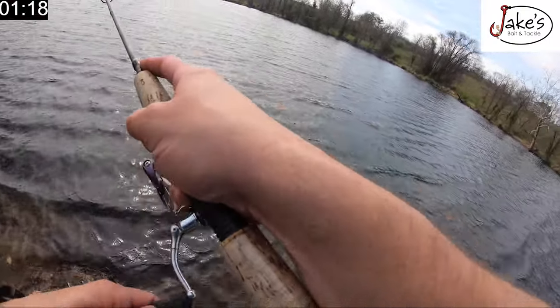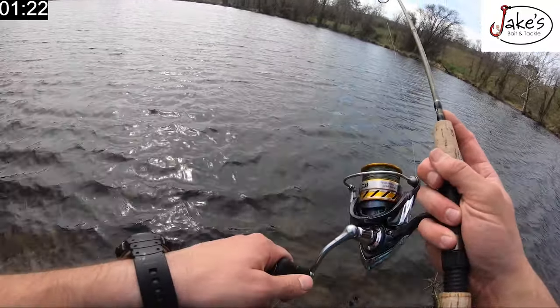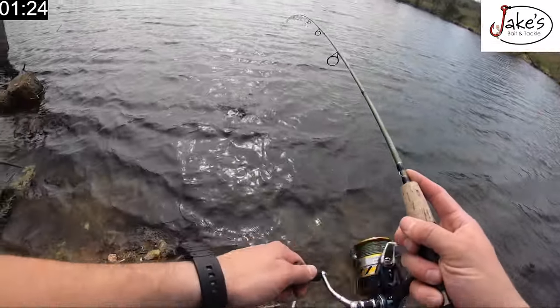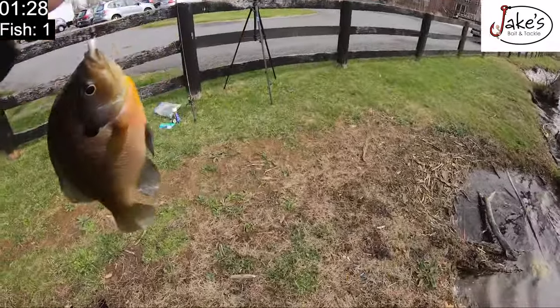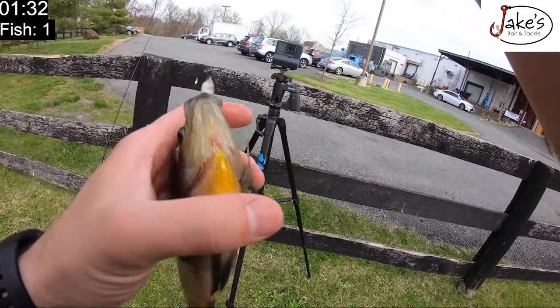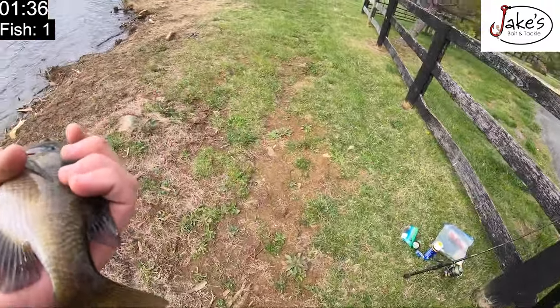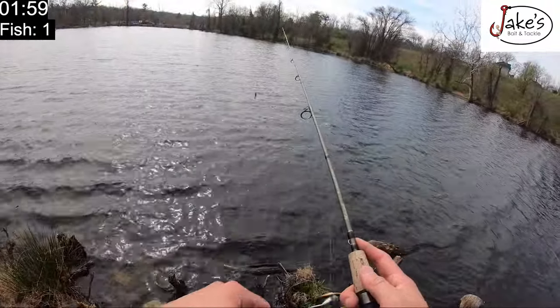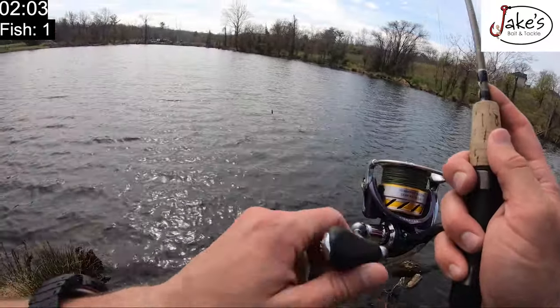First fish, and it took a minute 18. What we got here? Oh my goodness. Look at the size of that bluegill. That's a nice one right there, guys. That's one fish. Now again, everything I fish in here is public water, so there's a link in the episode description to exactly where this is.